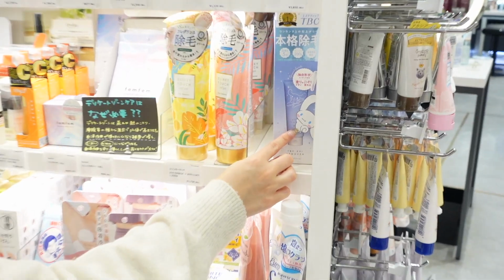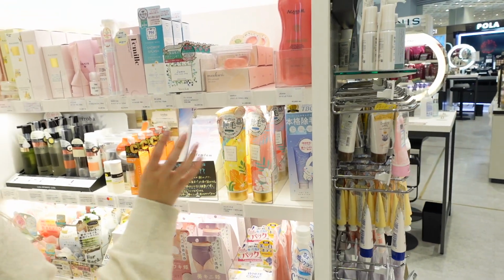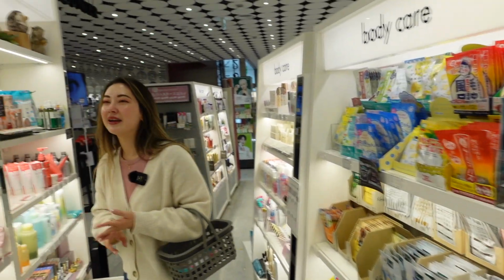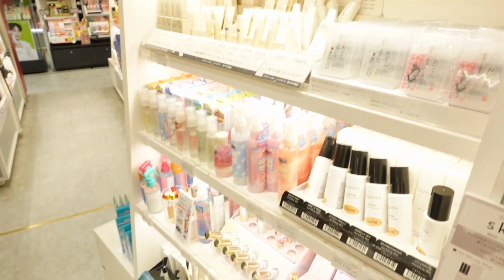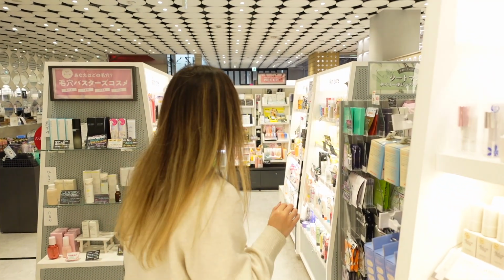Only in Japan do you find cute characters on skincare products. I love it. I am all for it. They have so much Sanrio, Disney, even anime characters on packaging. They do special collabs all of the time, and it is my favorite thing, and it definitely makes you buy the products more when your favorite character's on it.